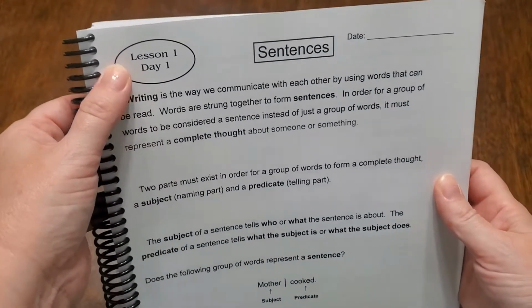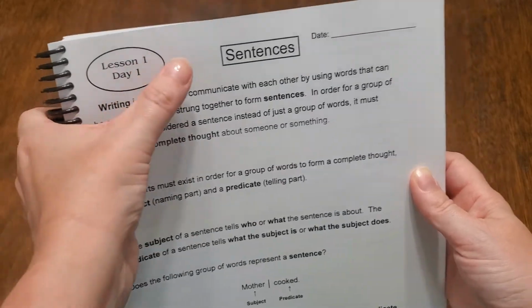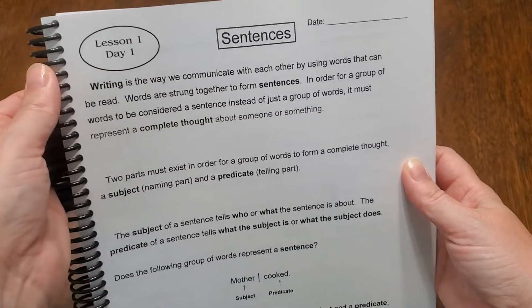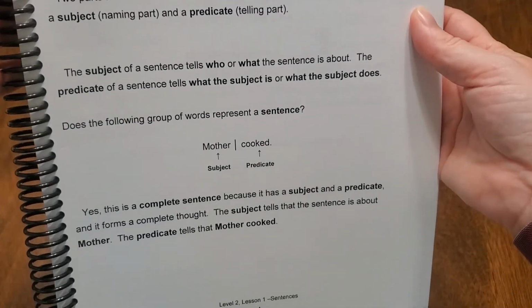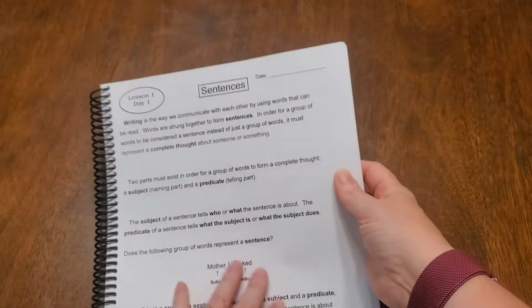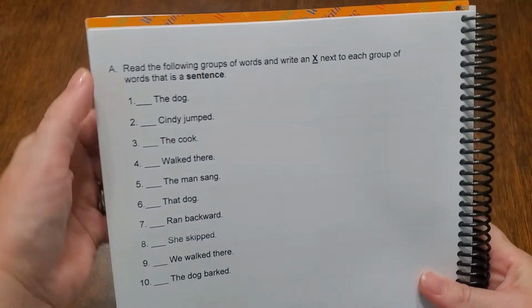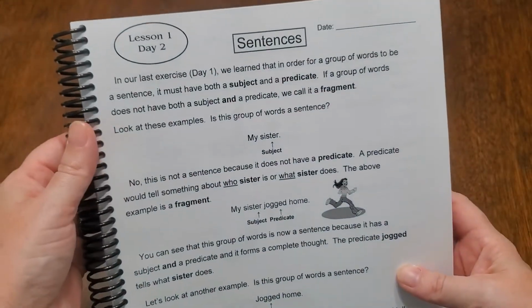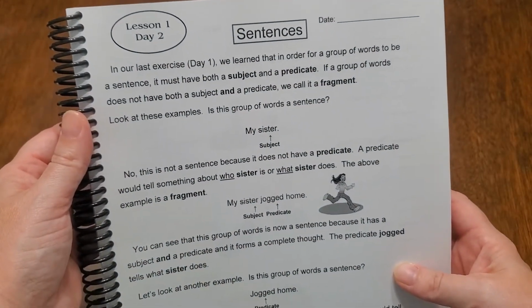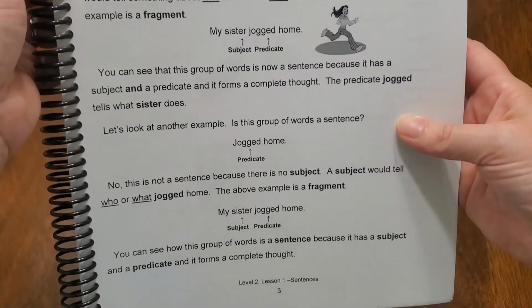Okay, so lesson 1 is the entire week. So you'll have lesson 1, day 1. On lesson 1, we are working on sentences for an entire week. And it gives you some reading information here. And then you turn over here and then you answer some questions. And that is all you do for lesson 1, day 1. Here's lesson 1, day 2. We're still working on sentences. It just goes a little more in depth.